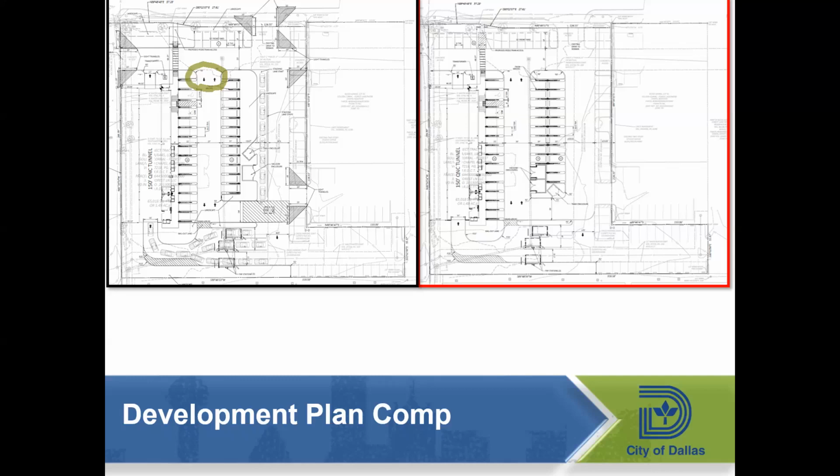Does anyone else have any questions? Anybody online? Yes, Commissioner Carpenter, please. Now, I think my question is for Mr. Navarez. Is he available? He was. He walked out. I'm sure he'll be back. Okay, well, I'll ask the question anyway.